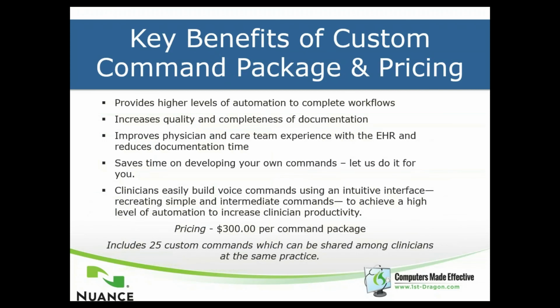So as you could see, the higher levels of automation are just going to make the workflow process more effective. It also decreases the time that you're going to spend documenting, and it also improves the experience within the EHR, because Dragon obviously works within your EHR, and it saves you time on developing your own commands. So you are able to choose from our command library.